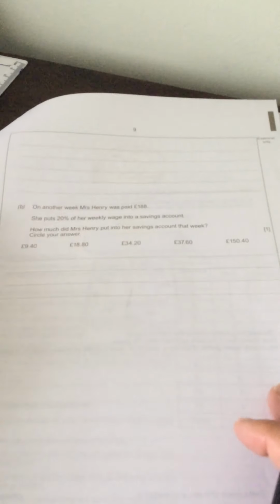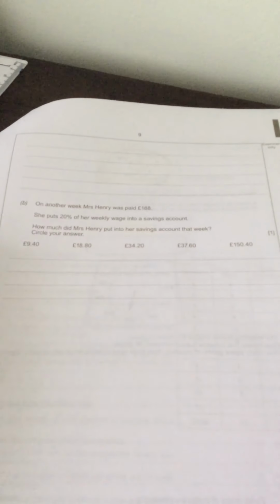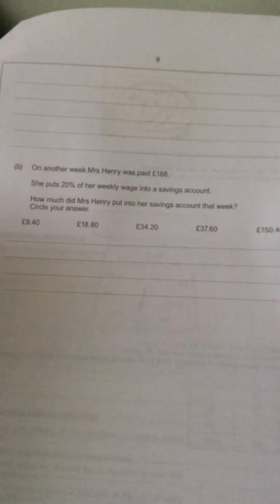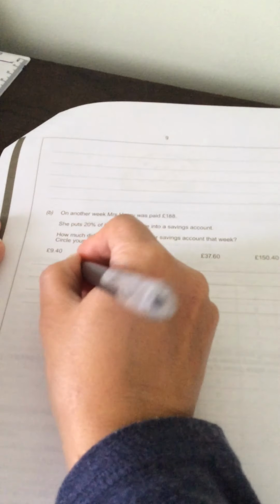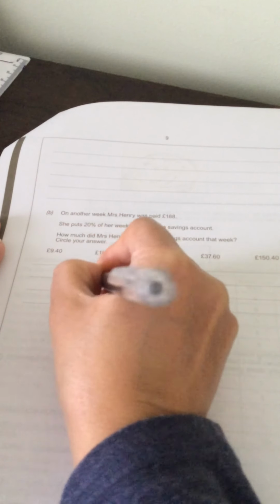Let's look at B. On another day, Mrs. Henry was paid £188. She puts 20% of her weekly wage into a savings account. How much did Mrs. Henry put into a savings account that week? So, she gets paid £188.